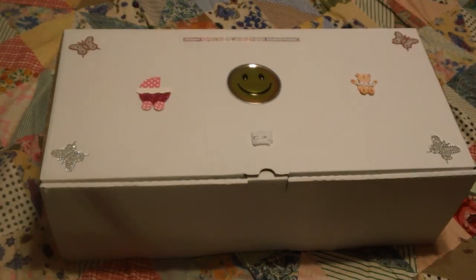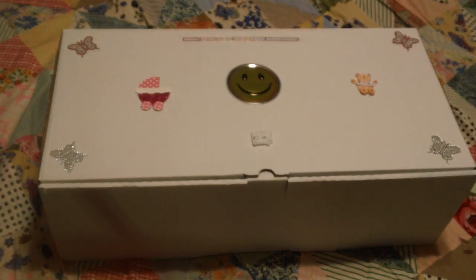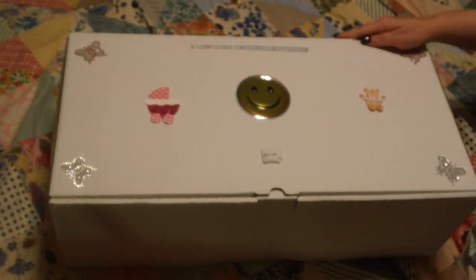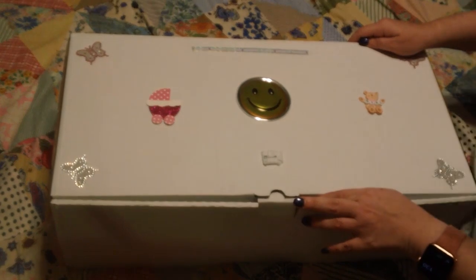All right, guys, so we got it turned the right way, got it out of the outer box, and this is what we have for the inner box. I'm going to go ahead and sit down because my back is wanting to hurt a bit today.